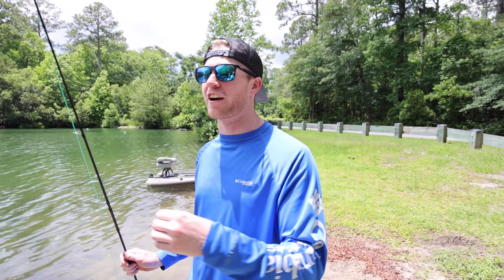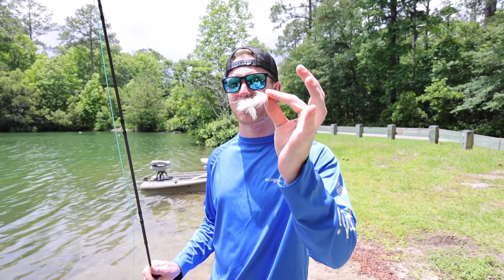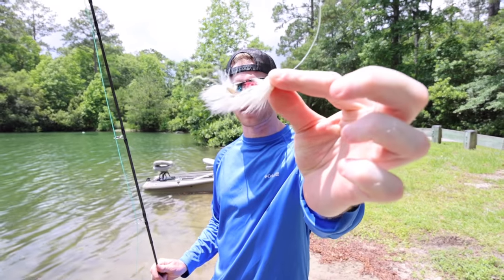The water's really clear right now, and I'm gonna be throwing this little white streamer, so I'm hoping these fish are gonna come up and smoke this thing. So we're definitely gonna show a little bit of Fletcher fly fishing today, just because I'm interested in it.